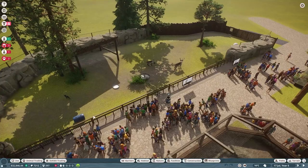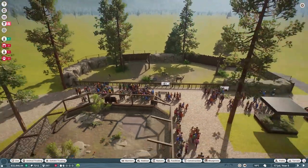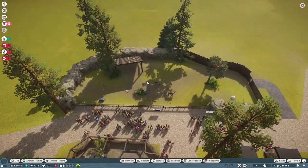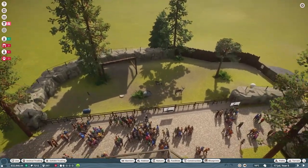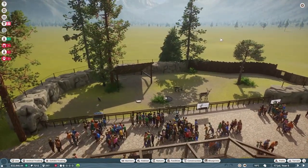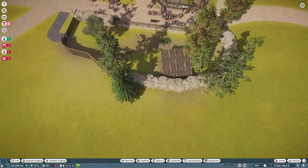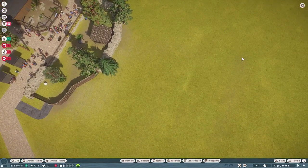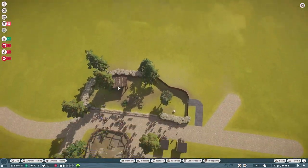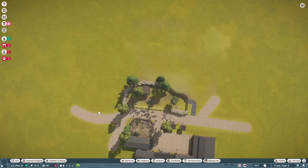Next, we have obviously our reindeer, our caribou here in this exhibit, and what I thought might be cool is if we make a little hoofstock compound, I guess. Again, wow, this is going to be the episode of weird adjectives, isn't it? So another little compound over here for our hoofstock, maybe putting a building back over here and having hoofstock enclosures wrap around it so that when you look at it from above, one of the main first loops of the zoo would come out this way and around and connect to this.